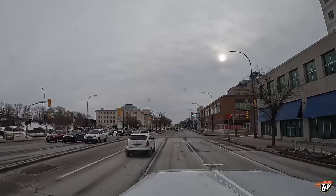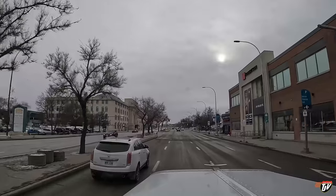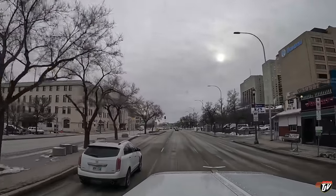The time is now lunchtime, noon, so I'm gonna head back to the yard and maybe we'll do another load this afternoon. Not too sure.